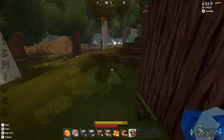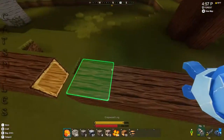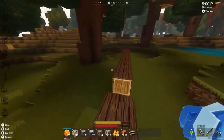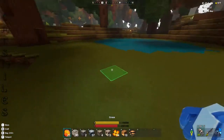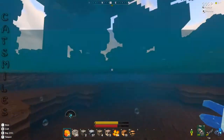Let's go ahead and see what we can find just around here, so it's not too short of a video. That is super cool, and I would hate to ruin how that looks, but I'm going to be taking it. Because I love those logs. Those are my favorite logs. We'll go for a swim.